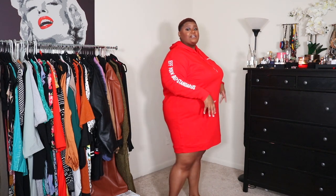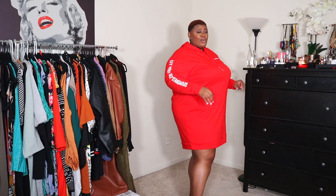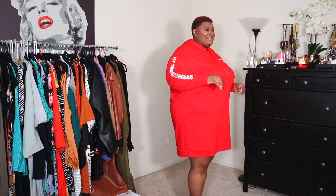All right, anyways, let me try this on. So this is the final item. I love the fit. It actually comes down to really good length. Usually sweater dresses and stuff come up pretty short on me, to the point where they're more like a tunic than a dress. So yeah, this is actually a pretty good length. It fits perfectly comfortable. It's a little bit longer in the back, which I truly appreciate.